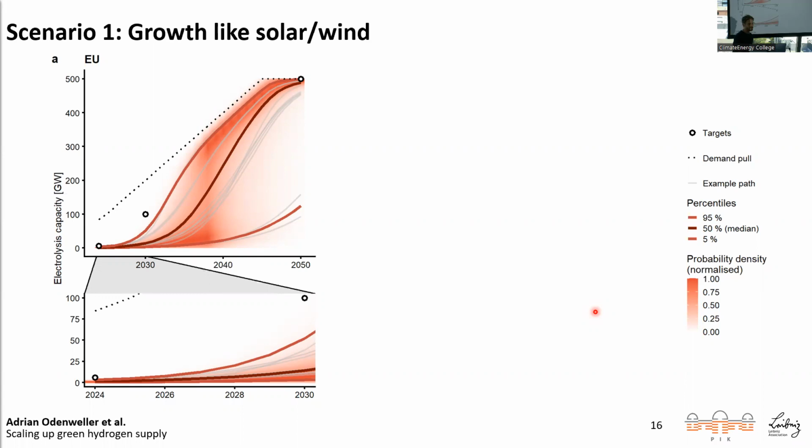Just to explain again briefly, those little circles here are the targets that we put in place. So you can see again for the EU 2030, those 100 gigawatts that I showed you earlier. Long-term 2050 is 500 gigawatts, as mentioned in the EU hydrogen strategy. And from that, we parameterize that dotted line, that is our demand pool, so how quickly the market is expanding. And now what we see is essentially very little supply for around 15 years, both compared to the policy targets, but also compared to the overall energy system or the long-term target where we want to be in the future.